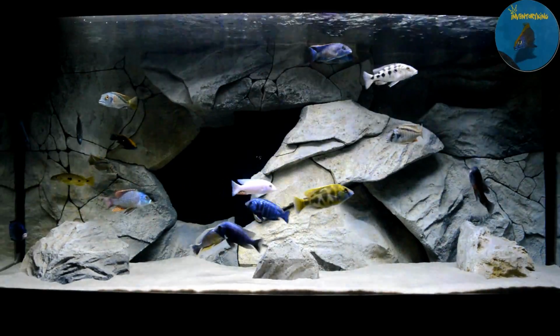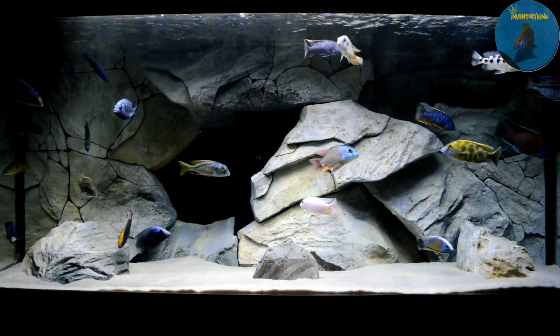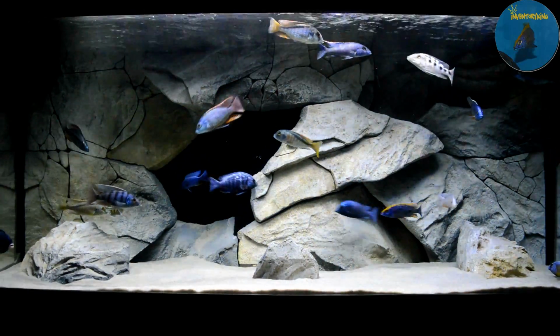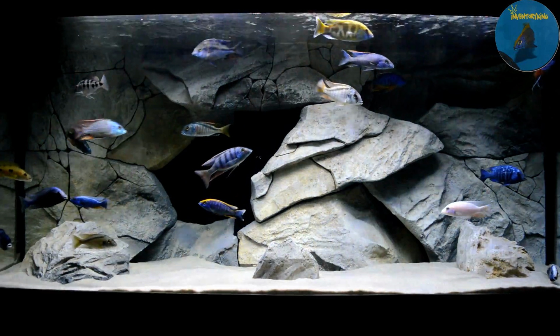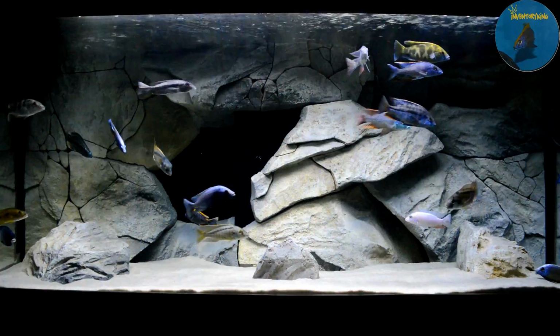As you can see from this video, they have been just going bananas in this tank, swimming around and chasing each other. You know, this is what African cichlids do. And I'll tell you what, these haps, they are going nuts. Hap Nation in this 220-gallon tank. So let's go ahead and get these guys some food.